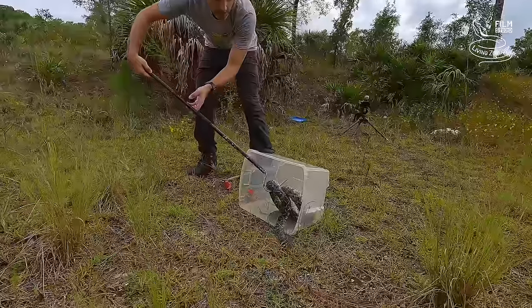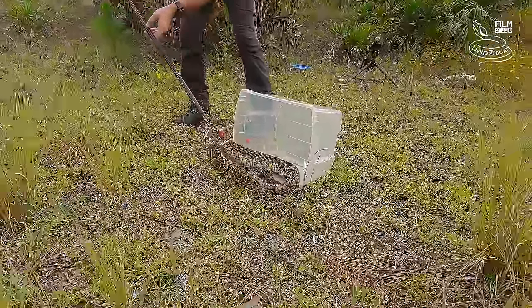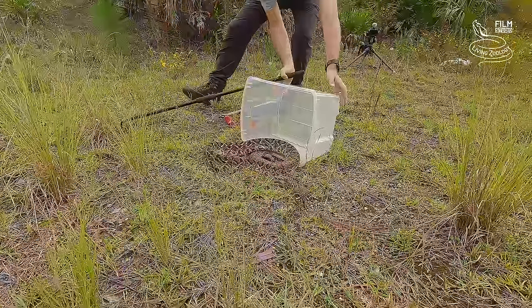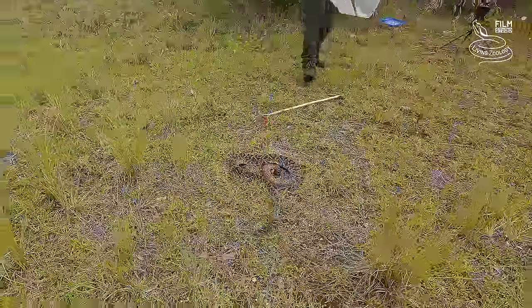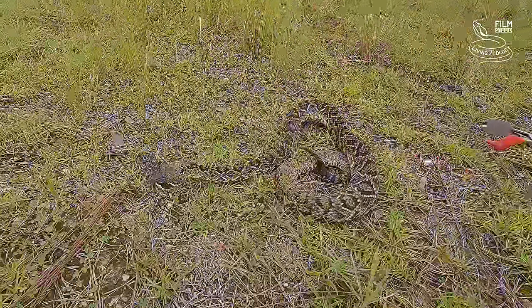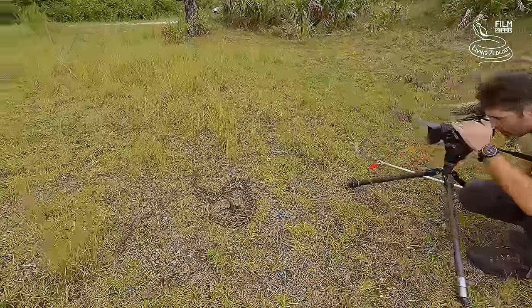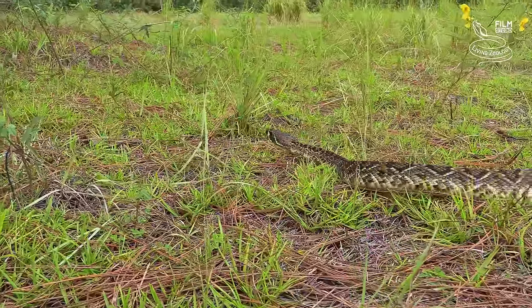Just slowly. Perfect. Yes. Nice. Wow, amazing. Okay. Wow, this will be a nice shot. It's time to get some extra footage of the main target species of this trip.